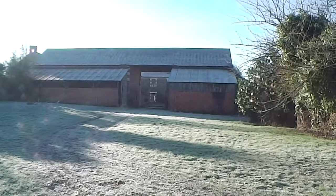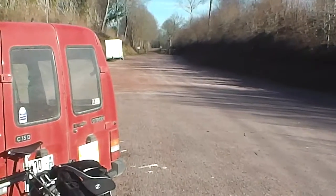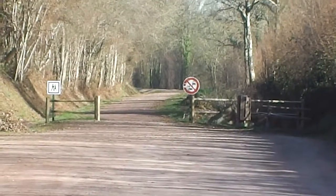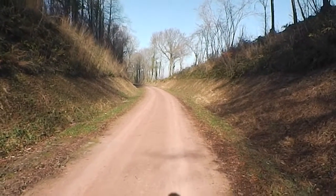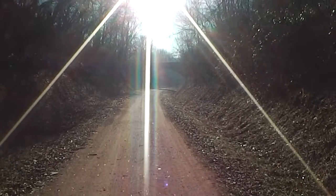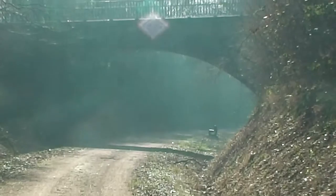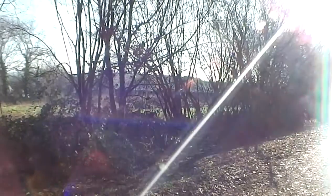I'm nearly in Coutances, just to the east of it, and I'm hoping that's the Voie Verte. Sounds artificially spring-like because the cows are being fed in there and there must be lots of birds attracted to the hay or whatever it is.